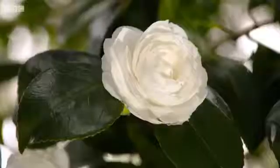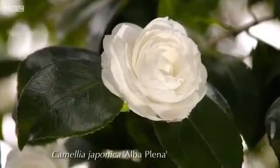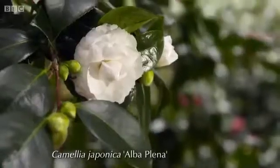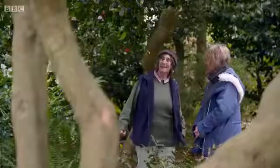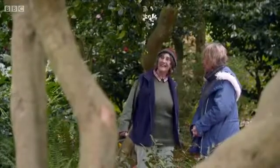Yeah, I really do. And this is Alba plana, one of the first two japonica varieties to be brought into Britain on the tea clipper. Right. It came in the 1790s. It's still available now, actually. It's stood the test of time.